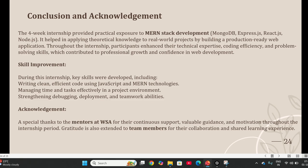Coming to the acknowledgement, a special thank you to the mentor at the WSA Stack Internship for their continuous support, valuable guidance, and motivation throughout the internship period. Gratitude is also extended to the team members for their collaboration and shared learning experience. Special thank you to Richa ma'am for her continuous support.